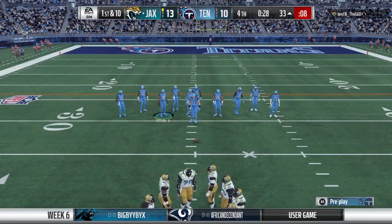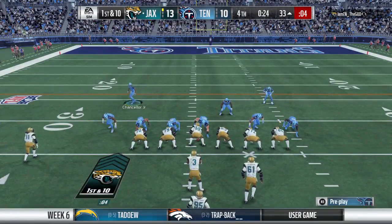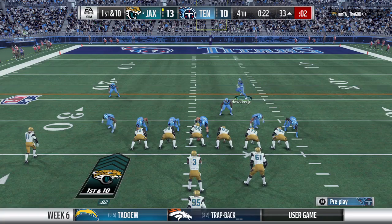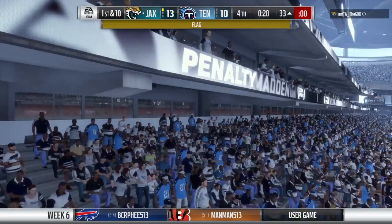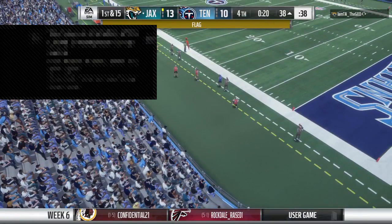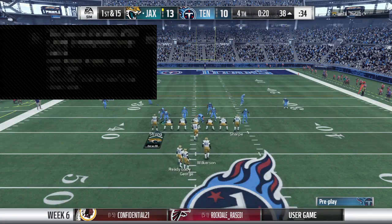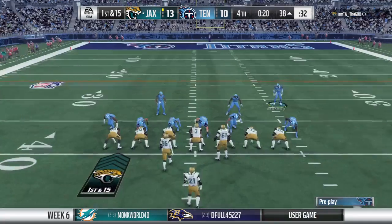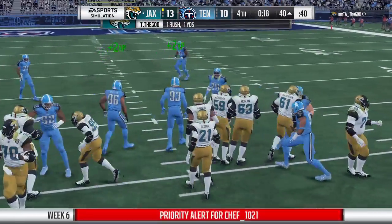So the run moves the chains, and here we go on 1st down. 3:19! And the play clock is going to run out here. They're in no hurry to get a play off. That's going to set him back 5 yards. They'll go ahead and take the knee here.